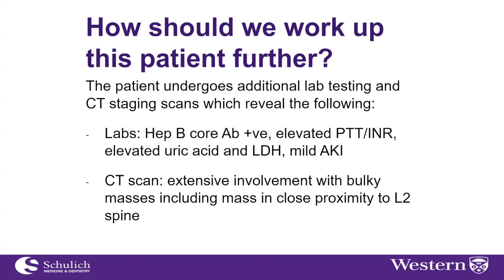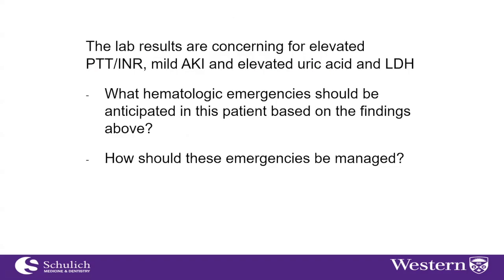CT scans for staging for this patient reveal extensive involvement with bulky masses. Bulky is a term that's often used in these radiological reports. In terms of true definition within the lymphoma community, we consider anything 7.5 to 10 centimeters as bulky. There are masses in close proximity to the L2 spine, and so certainly that provides additional insights into potential complications that may occur in this patient.